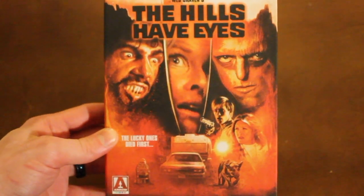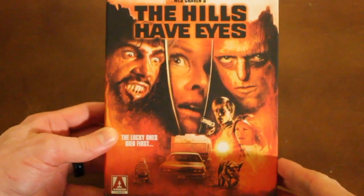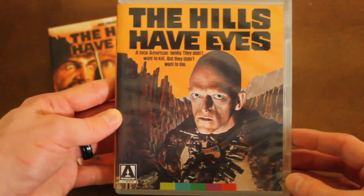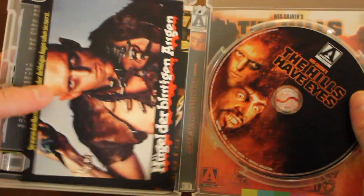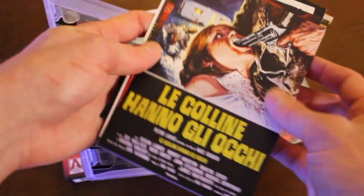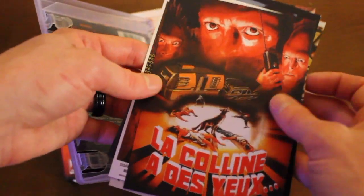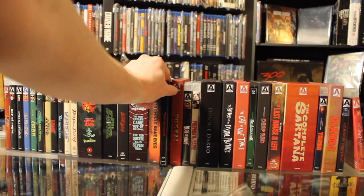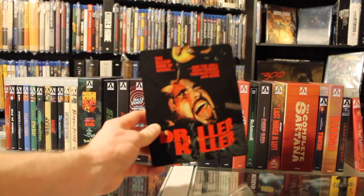The Hills Have Eyes, Arrow Video, Spine Number 65, released June 15, 1977, and is directed by Wes Craven. This is a collector box that comes with a 37-page booklet, six postcards, and a reversible poster. Clear Blu-ray case, one disc, Blu-ray, region A. Up next is The Driller Killer.